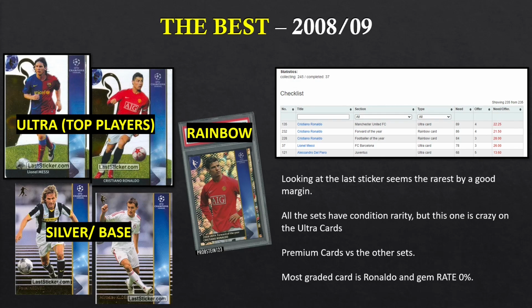In terms of rarity, the base seems a bit easier. The ultra cards and the rainbow are the ones I find a bit more tricky. They also look better, so demand is most likely quite higher for them. All right, let's focus. Looking at Last Sticker, and I'm reading myself, but it seems the rarest by a good margin. All the sets have condition rarity, but this one is crazy on the ultra cards.